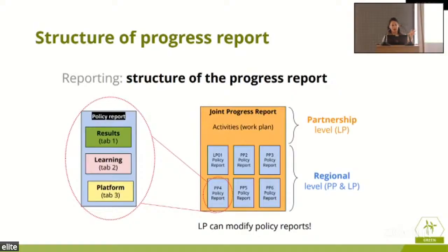In the first tab, we have results, what we gained. The second tab is the lessons learned from all activities and interactions between the partners. And the third is the platform experience.